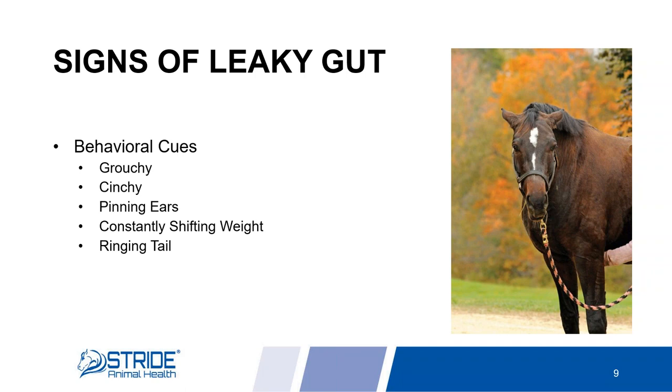Another sign could be a horse that is constantly shifting his weight. So if you have a horse that's standing there and just constantly shifts from one back leg to the other, cocking one and then cocking the other, and it just seems like they can't get comfortable, that could be them showing an outward reflection of pain that they're having internally. And then another big one that I see is horses that start wringing their tail, particularly when they're in the middle of a run.